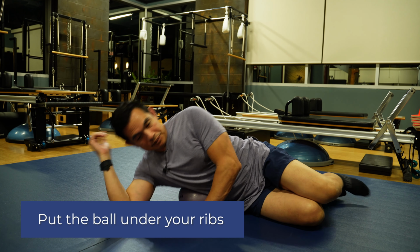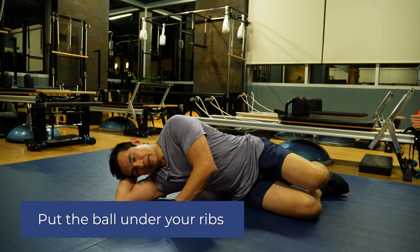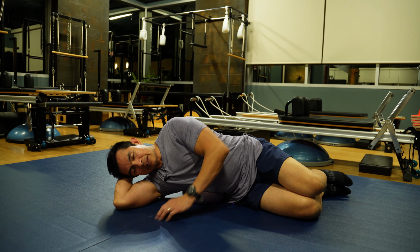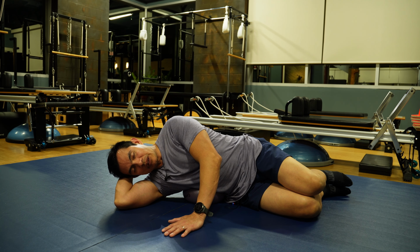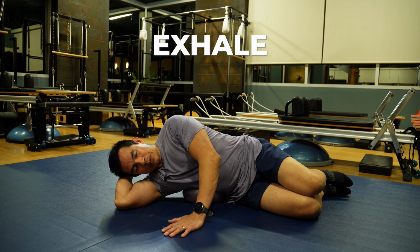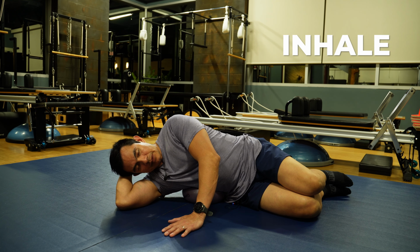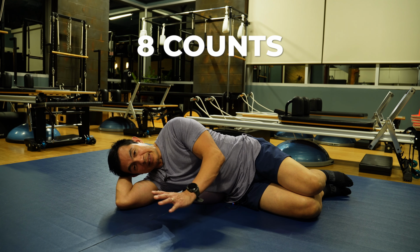So put the ball just under your ribs and relax your shoulder. Then I want you to breathe in and feel the lower rib, your right rib, pushing against the ball as you inhale. Then exhale. Take an inhale. Exhale. I'll do like 8 counts.